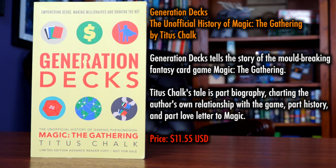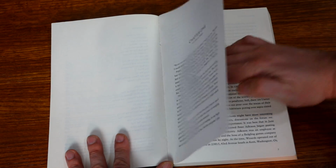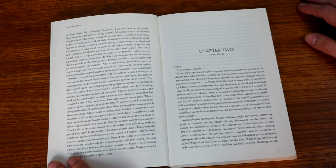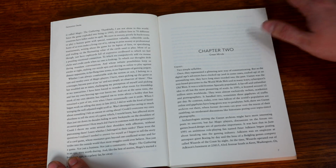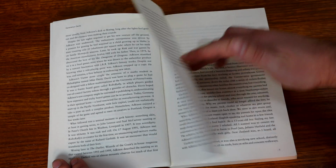Generation Decks by Titus Chalk is a chronicle of Magic: The Gathering, from the early days of Richard Garfield and team's development of the game to Team Channel Fireball and Luis Scott-Vargas's thrilling victories at Pro Tour Dragon's Maze, and everything in between. Titus Chalk here pens what can only be described as a love letter to the greatest game ever made, and the people who helped shape it along the way, from Mark Rosewater to Luis Scott-Vargas, to even characters later on such as Mike Long and Mark Justice.